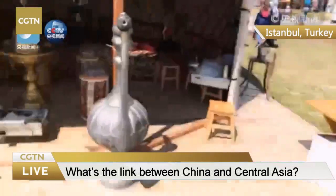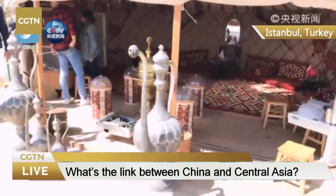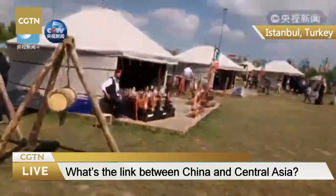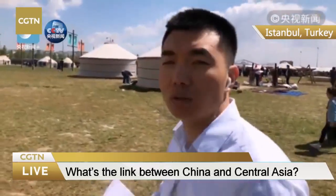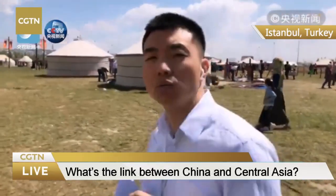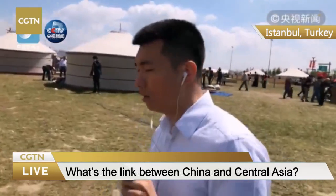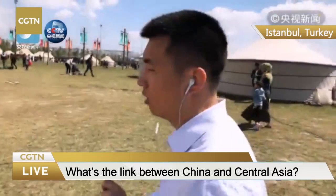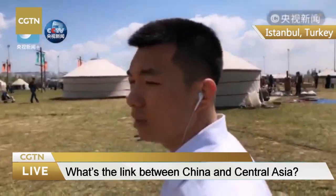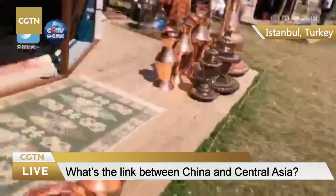So it is a very important decoration for Turkish daily life, especially those copperwares. And we see them anywhere on the streets of Turkey. And these kinds of teapots are used to contain special juice or beverage of Turkey.